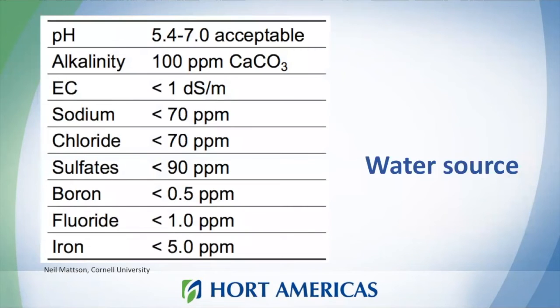So here you can see how a good sample of water should look. Let's see the pH range, also alkalinity levels, the EC levels, and also you can see in here different elements and how each element should be in the water source before starting to use your fertilizer.